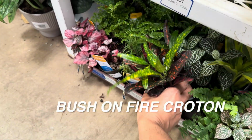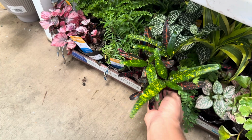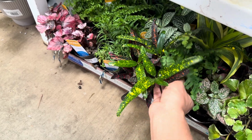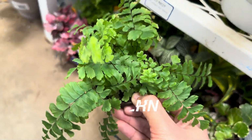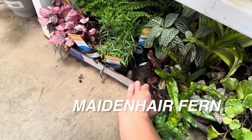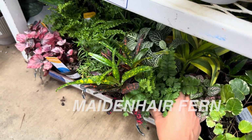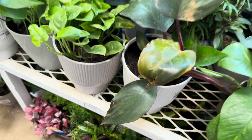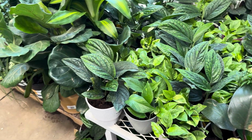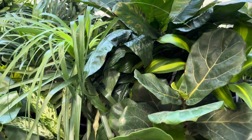I forgot to water it and it stayed a little too dry to the point where the leaves pretty much dropped. Now I know that the plant is still alive, but it's going to need to recover. That's the only thing about croton plants, that they tend to be a little bit more finicky when you are growing them indoors. So you can see right over here, we just have a bunch of Costa Farms exotic angel plant. As I pan around here, I'm just gonna keep walking around and showing you what else they have at this Lowe's location.